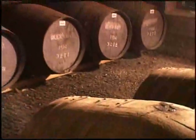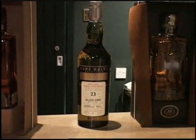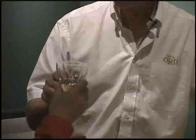As the whiskey ages, some of it evaporates. 2% of the spirit will evaporate every year out of the cask. We call that the angel's share. The only thing left was to have a taste. Slàinte mhath. Very nice.